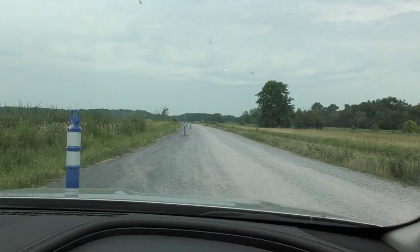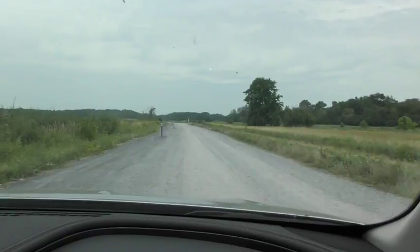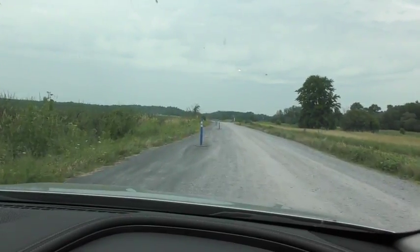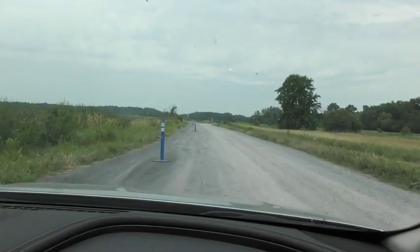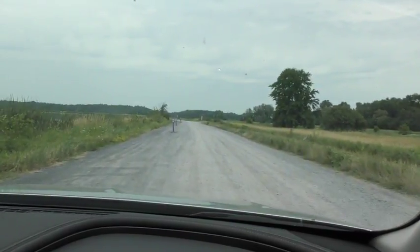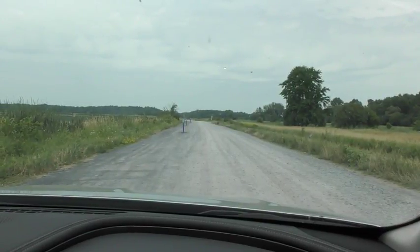Oh! Shoot. It did land. I'm sorry I didn't get the flight. I was too zoomed in. It did land, and not far, but I cannot see it now. We're going to move on. Another Caspian tern by the looks of it. I have not yet seen the black crowned night heron afterward.